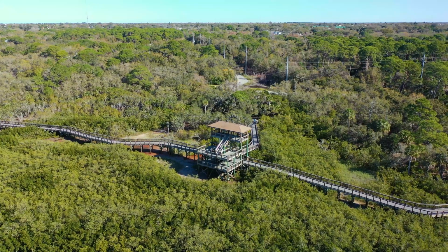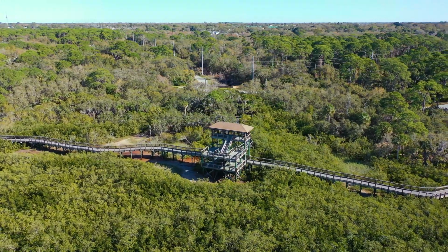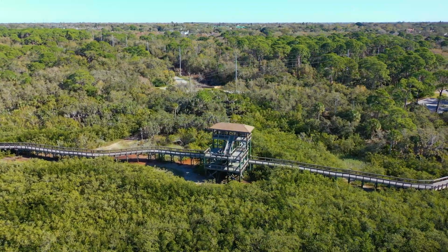I'm going to show you guys around. We're going to not only walk through it, I'm going to show you the 35-foot conservation observation deck, which has probably the best views. So if you do come here, you got to check that out. And then we will also take you up in the drone, so that way you can see it from the top. So without further ado, let's go check it out.